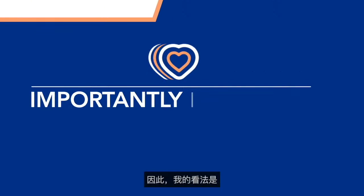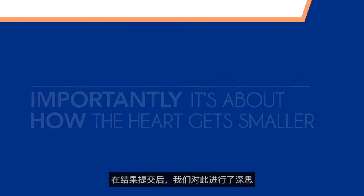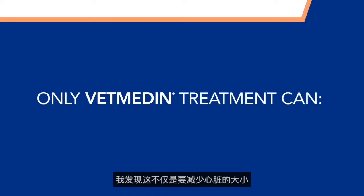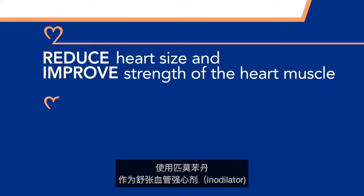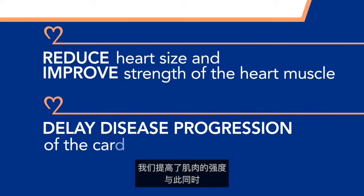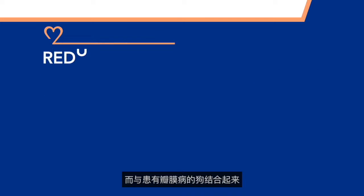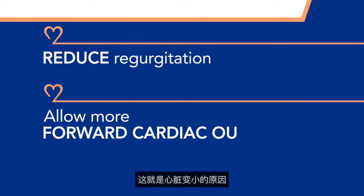So my take on it, I mean, again, we sort of pondered this after the results were presented, and it came to me that it's really not just about making the heart size smaller, but how you make it smaller. With Vetmedin as an inodilator, we improve the strength of the muscle at the same time as we make it easier to send blood into the peripheral arteries, so afterload reduction. And that combination with dogs with valve disease means essentially that you have less regurgitation volume and more forward cardiac output, and that's why the heart gets smaller.